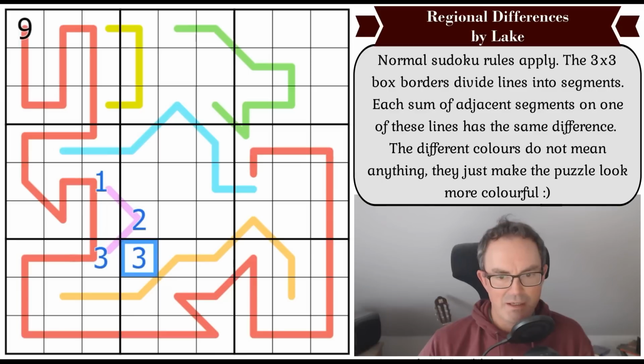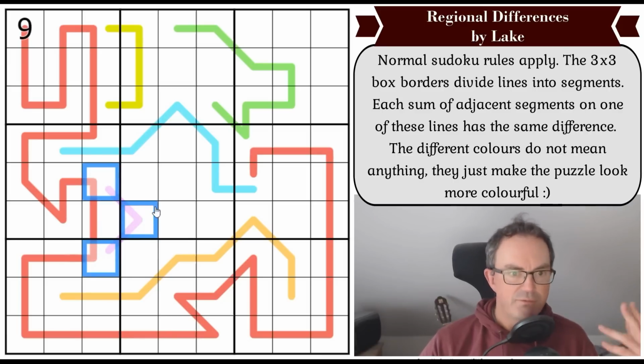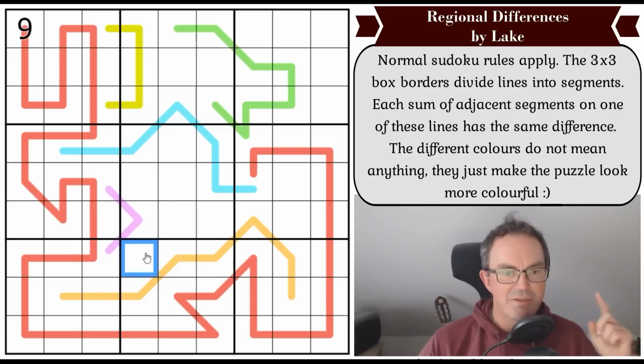1, 2, 3 like that, then the difference between 1 and 2 is 1. The difference between 2 and 3 is 1. So we have the same difference along the line. But then you could just reverse this into the other direction, and that would work. But you could also do 9, 8, 7, etc. And then you could have different differences. So the pink/purple line is not where we start the puzzle.